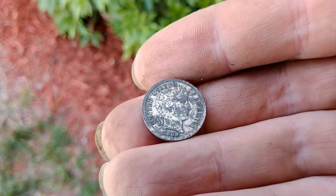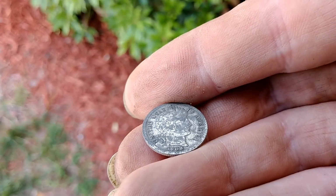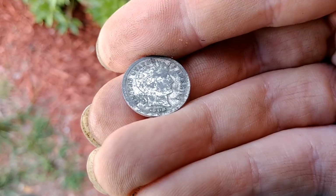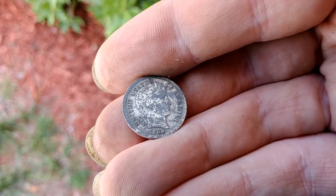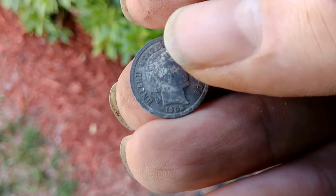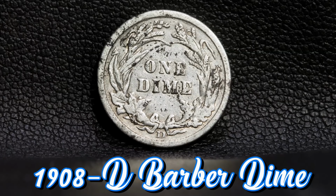Yeah, so it's a 1908 Barber dime. Beautiful condition. Well, actually it's in pretty cruddy condition, but apart from the tarnish, you can at least read the date. Very nice. Pretty sure that says 1908. Yeah, there you go. Now you can see it. 1908D. So we scored some silver, and any day you find silver is a good day.